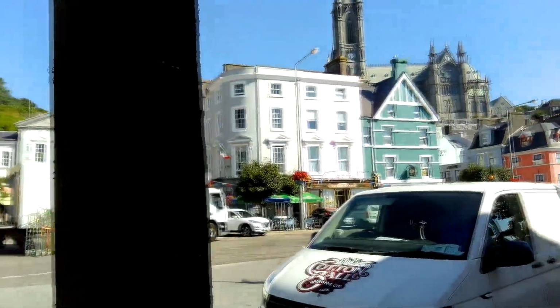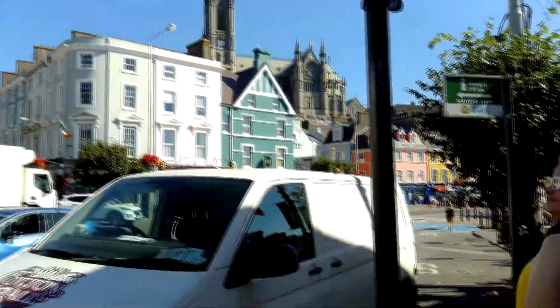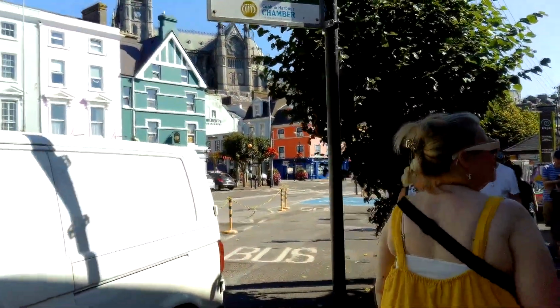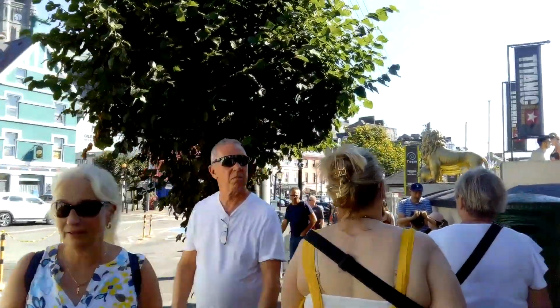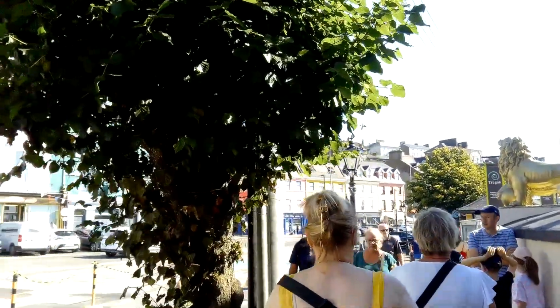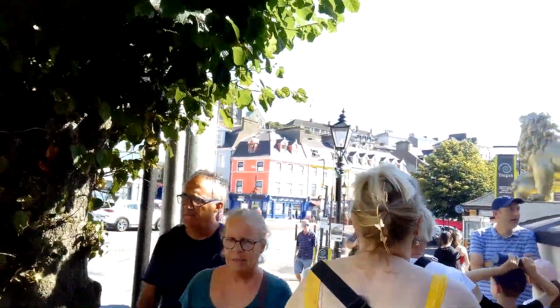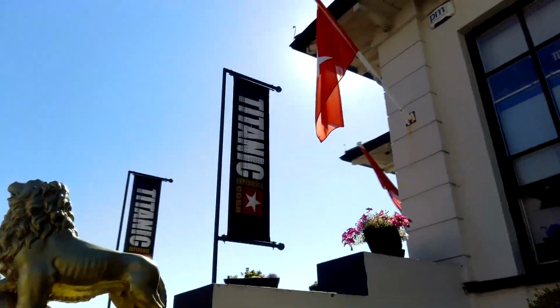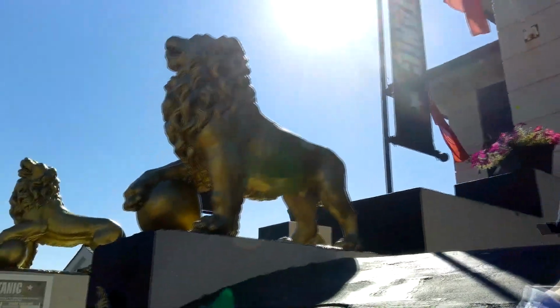So you don't think this might be the deck of cards? Because it's more like houses. It wasn't businesses, right? So there is a Titanic museum here.